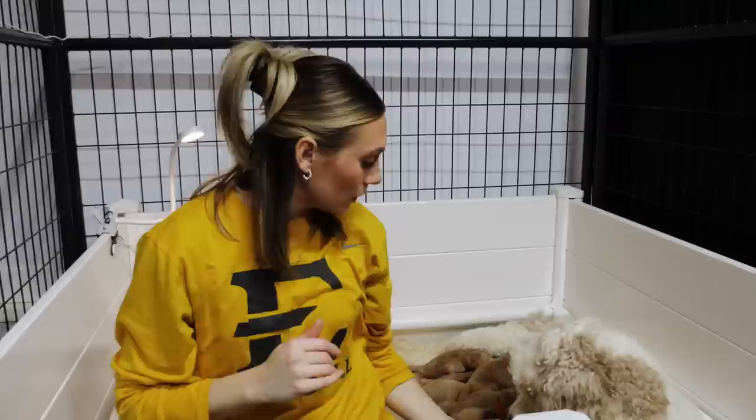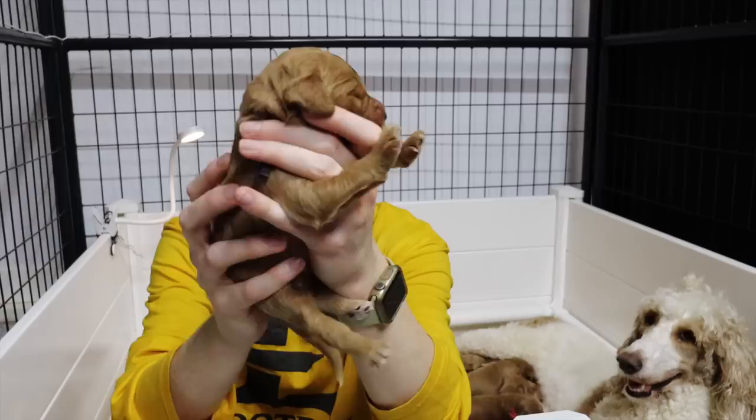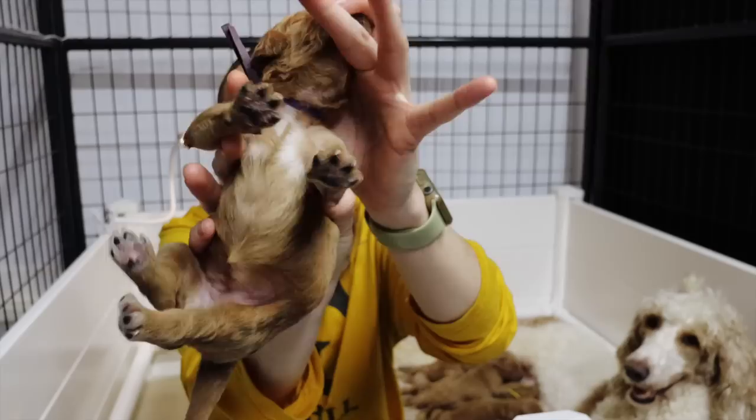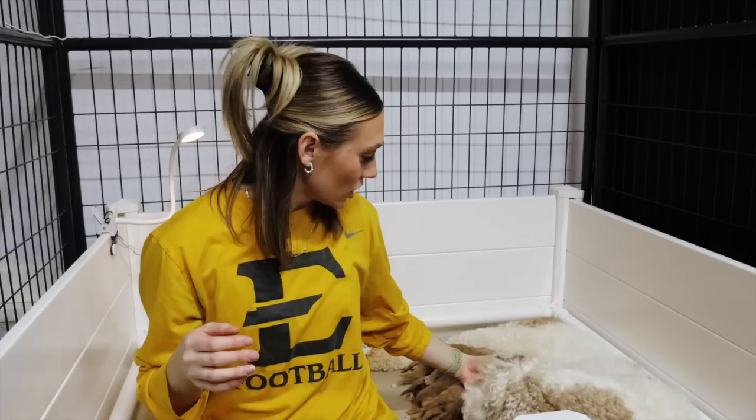I'm going to do all the girls because I'm pulling all the girls right now. This is Purple Collar Girl Sourdough. Super pretty purple girl. She has very minimal white on her chest as well, as you can see. I'm just obsessed with that name. It's so cute. Sorry if you're not going to be able to get a good look at them. It's very hard to hold puppies at this age, especially when they're nursing and hungry.